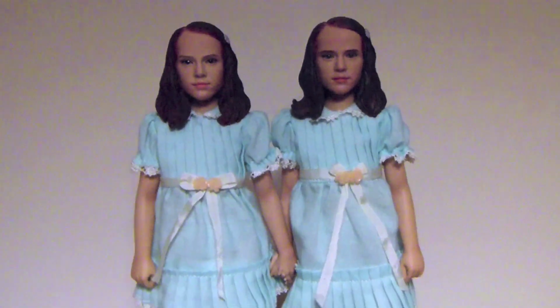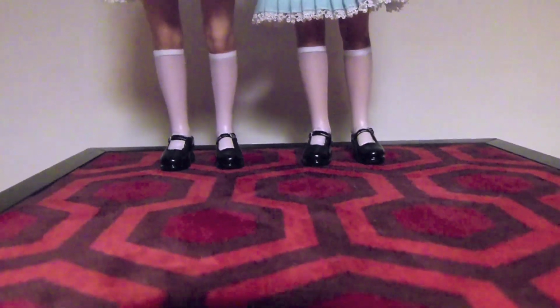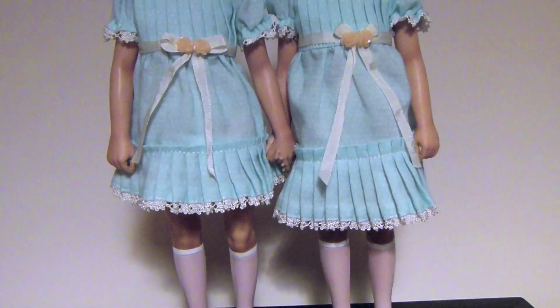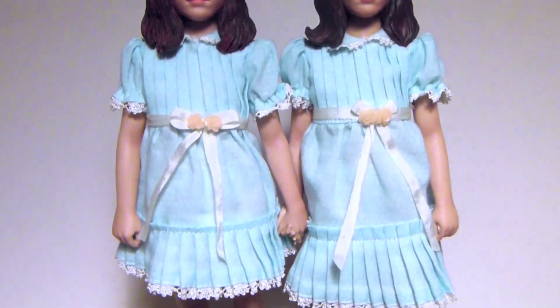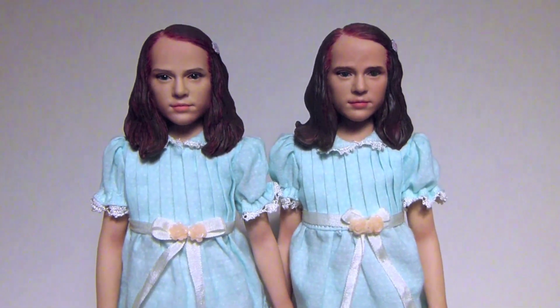So, good job, Rainman. Now their feet are magnetized to this carpet base or some sort of fabric base, which is a great idea because they're very delicate. And when I say very, I mean very delicate.